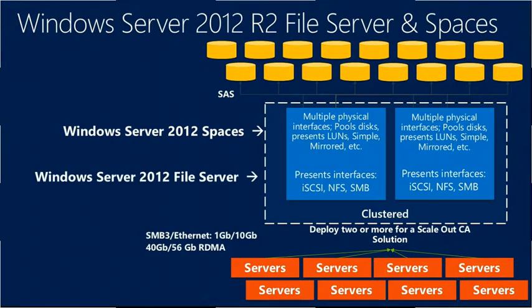Our front end is our Windows Server 2012 file server. That can either be a file server or a scale-out file server, which is obviously the better way to go, with clustering built in. And you have basically 2 or more for a scale-out file server solution. And then we're using standard Ethernet connectivity for our clients: 1 gig, 10 gig, 40 gig, 56 gig RDMA, whatever kind of networking infrastructure you want on the front end to present those workloads to your clients.